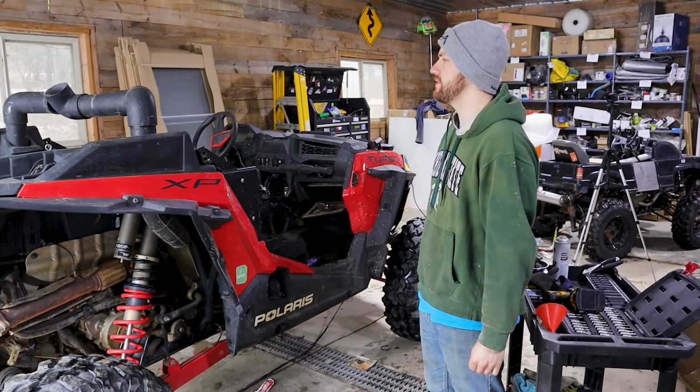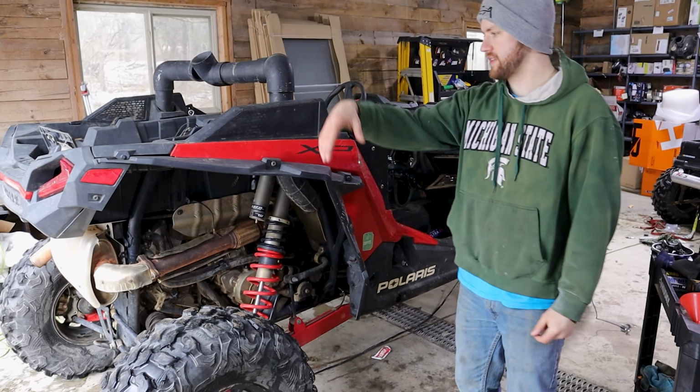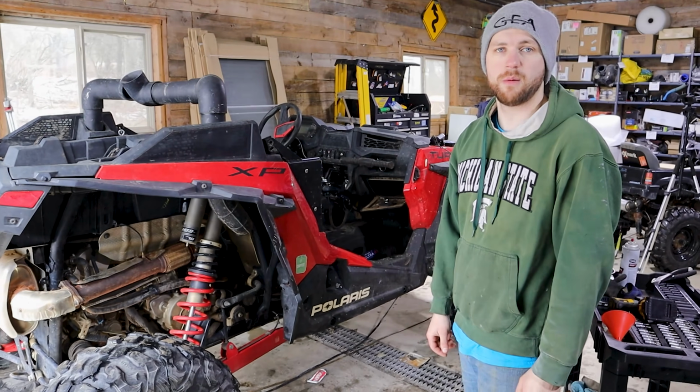Got the roll cage off, not a big deal. All this is gonna have to come off to get to the engine. That's why your repair bills cost so much.